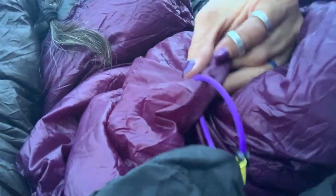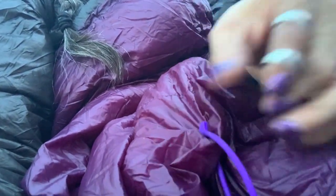It's supposed to keep out the drafts. And I have an Enlightened Equipment quilt, and before I did any permanent modifications to it, I saw a temporary hack that uses these magnetic fasteners. So you hook it into the clasp, and then you just affix it to your quilt. I'm a pretty still sleeper, so I'm interested to see how these magnets hold up through the night. I've never actually spent the night in it, so this is night one. And we'll see.